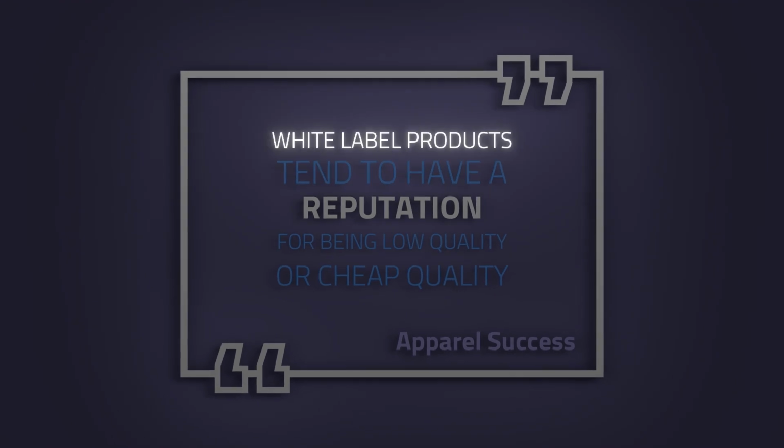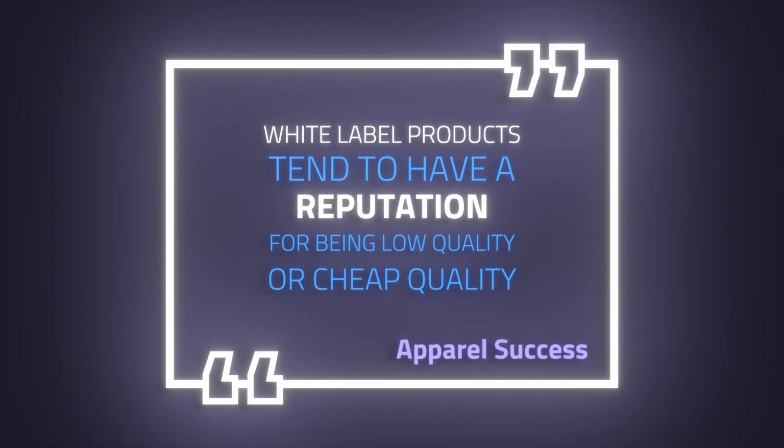The second roadblock that you're gonna face when you're trying to sell white label products is that these generic products that you're just putting your labels on tend to have a reputation for being low quality or cheap quality. And this isn't true. You can get really high quality white label products. Like there's hoodies out there that you can buy and use for your brand that are extremely high quality and amazing, but they do have a reputation for that.